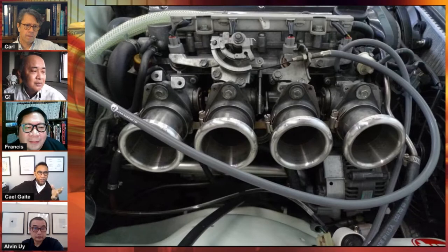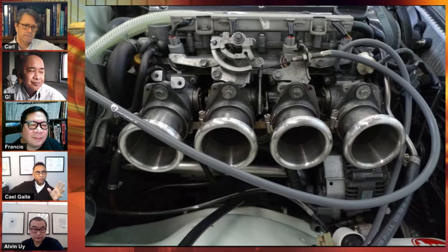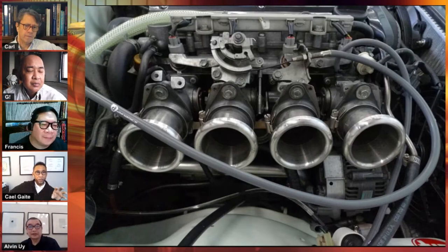Like the Miata, no? Carl, when you see the Miata, it's got an AFM, airflow meter. That's what controls the amount of air and triggers the ECU to tell you that it needs X amount of fuel. That airflow meter. The silver top had that kind of system, whereas these motors, the blacktop, didn't.